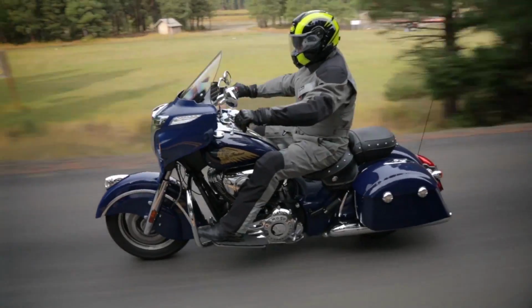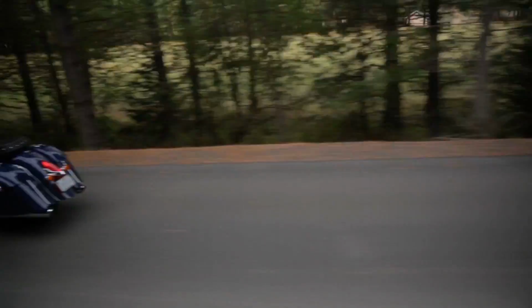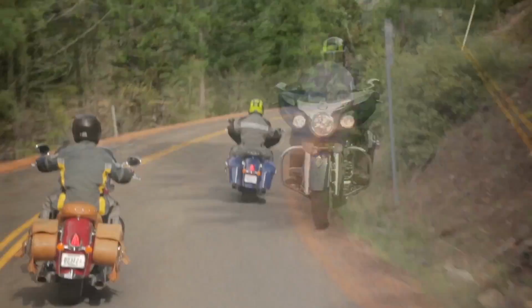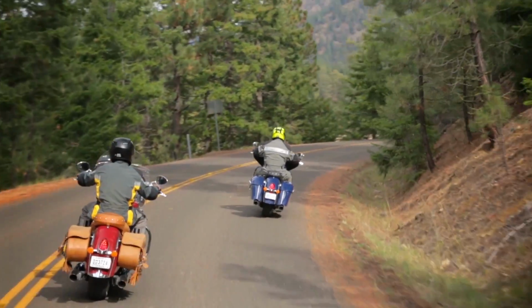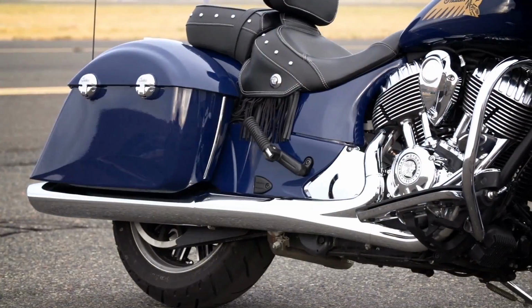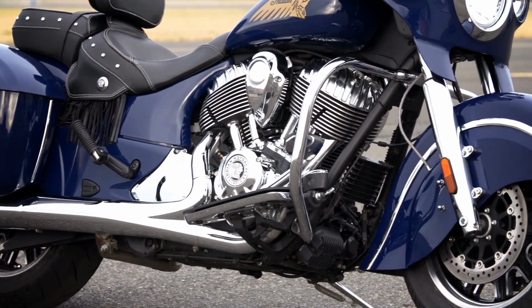The Chieftain is Indian's all-new bagger. Everyone expected 1 motorcycle would come out of Indian in the very first model year, maybe 2. Nobody expected 3. The Chieftain goes into a category that's incredibly hot right now. We call it the bagger. It's a really practical motorcycle.